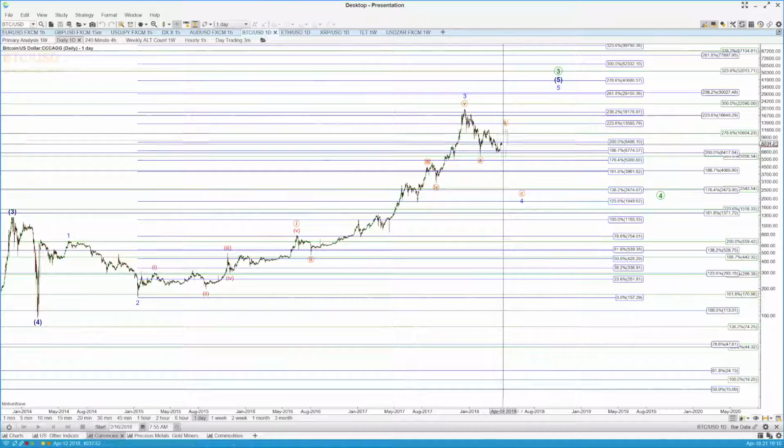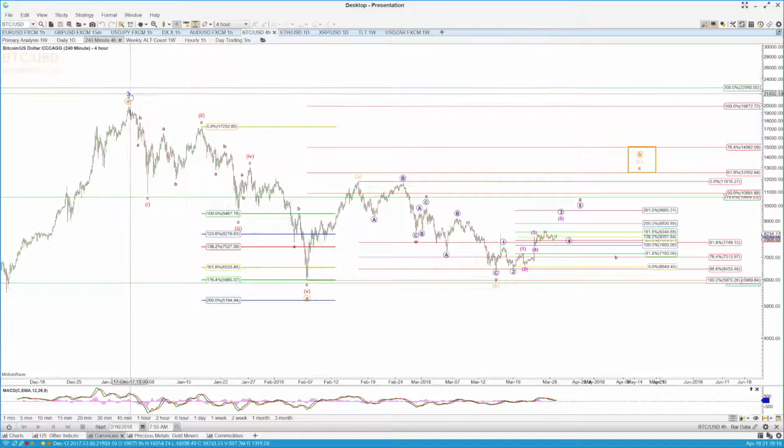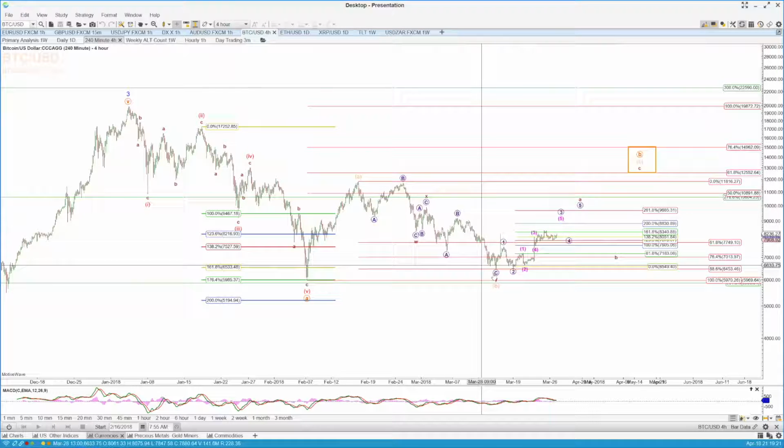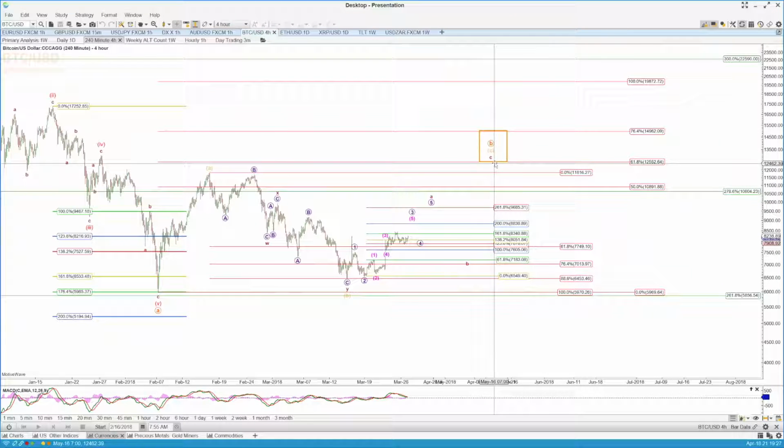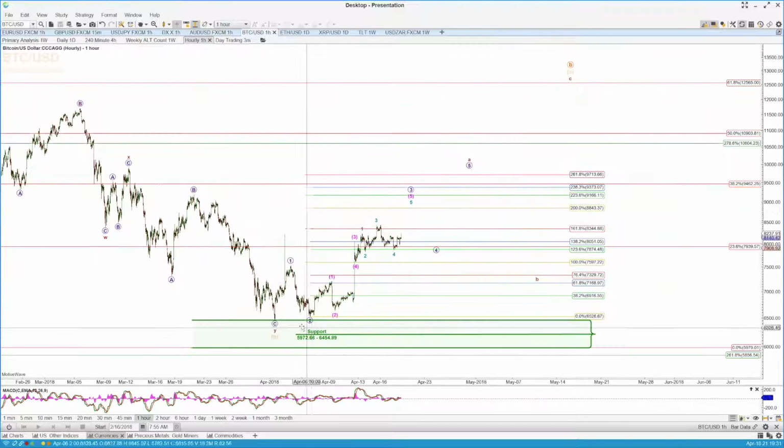So Bitcoin still looking higher to complete the C of this B wave before we drop down to the 2474 area in Bitcoin. Here's the count off the top of the 3. There's the A, B, and I think we're in this up here into our target region, ideally between 12,552 and 14,962. And hourly chart off the bottom, this is the support that must hold in order for us to get up to this sort of level.